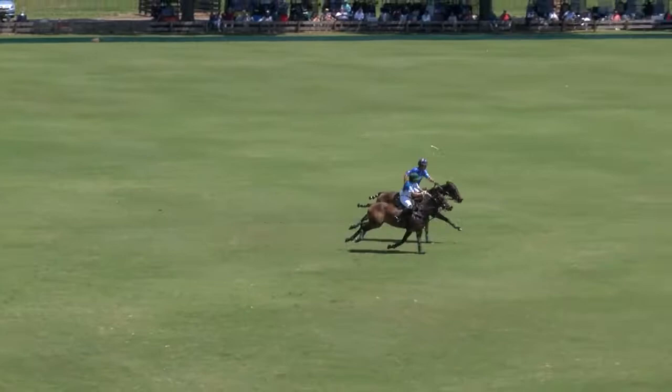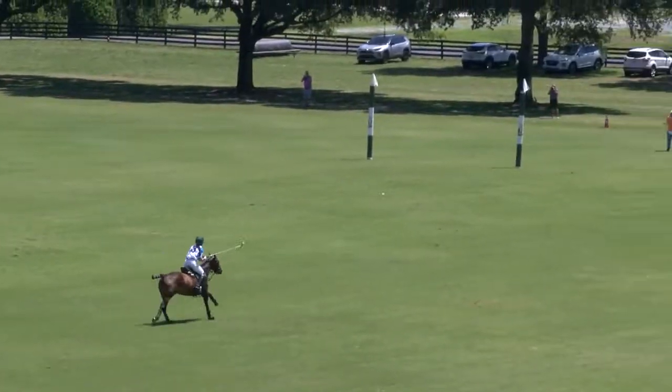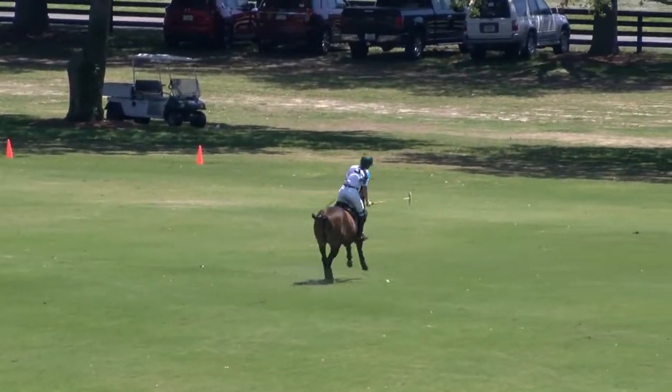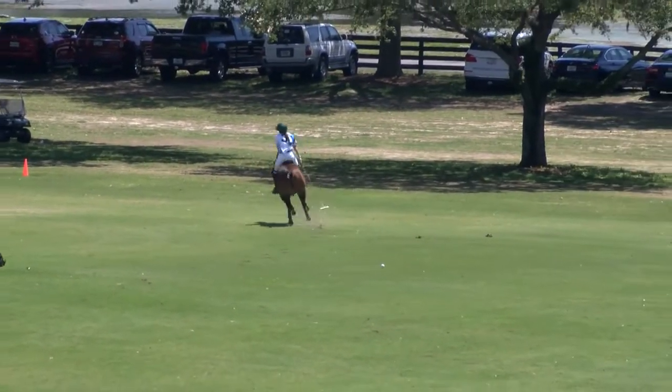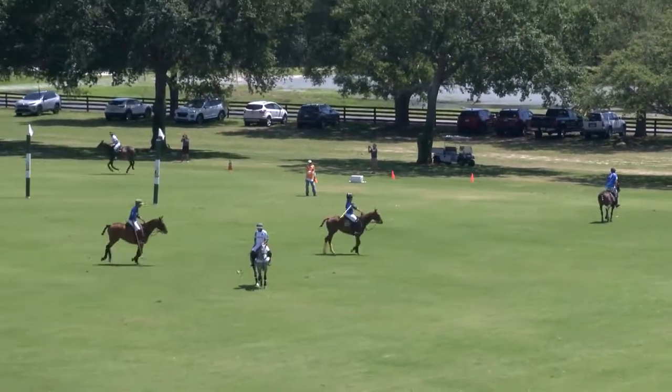Here comes Paige Boone. Says sayonara with a nice looking shot towards the goal. Can she get there before it goes over the end line? Oh, just makes it over the end line. But what a nice run right there by Paige Boone.